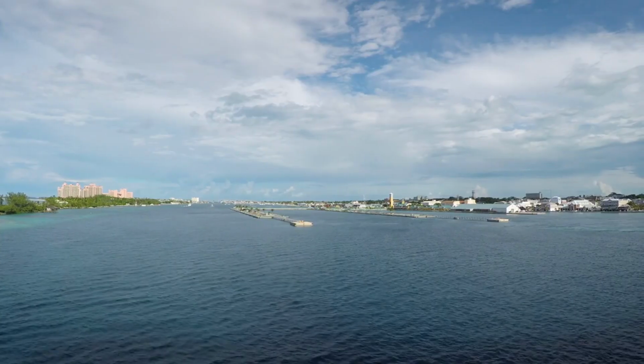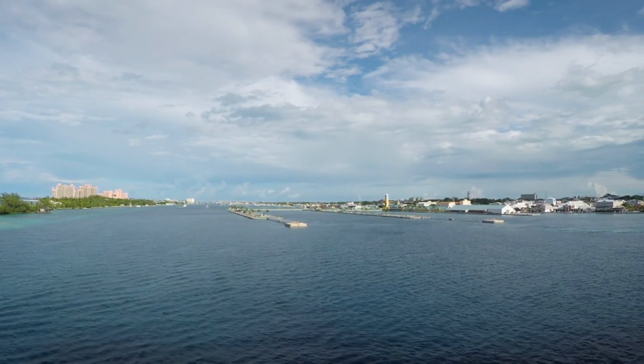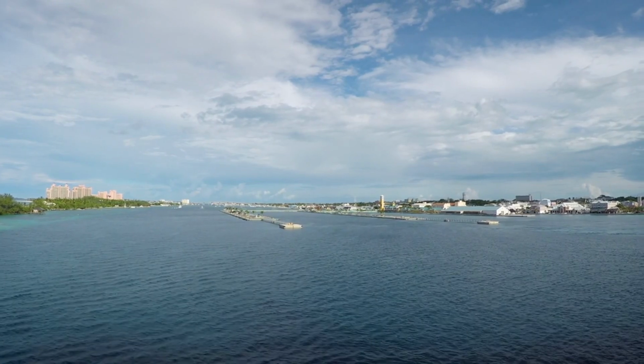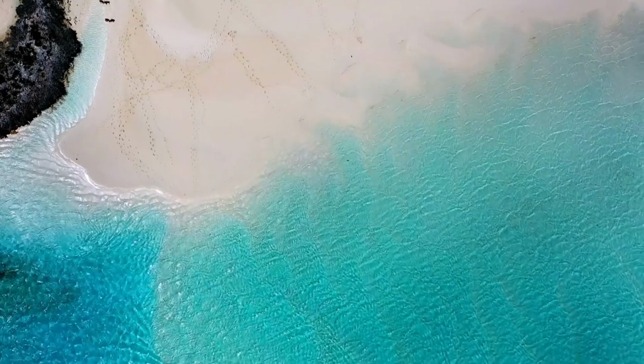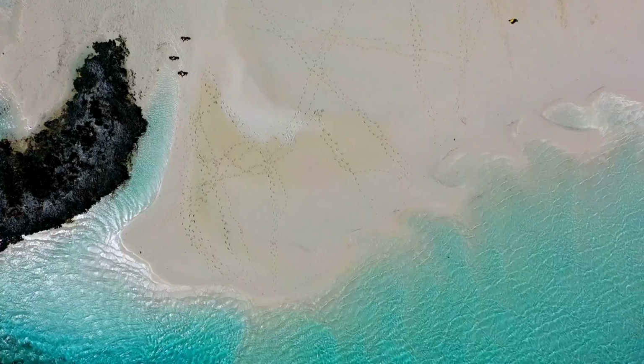Facts. Harbor Island is only 3 miles long and half a mile wide, making it a small but stunning destination. The beach stretches for about 3 miles, providing ample space for visitors to enjoy its unique beauty.